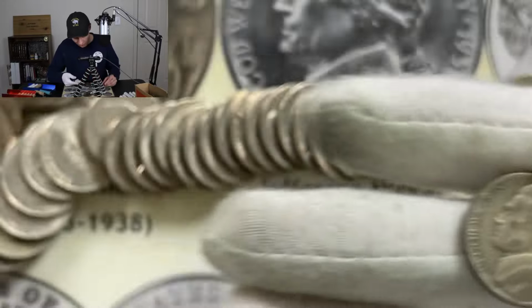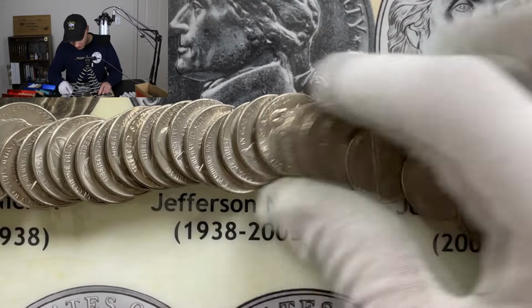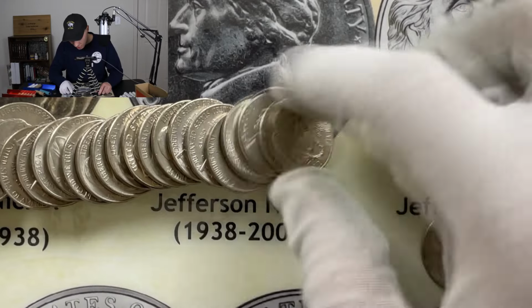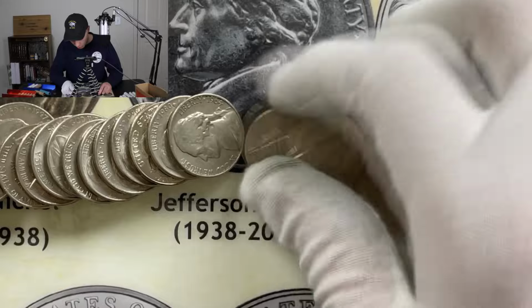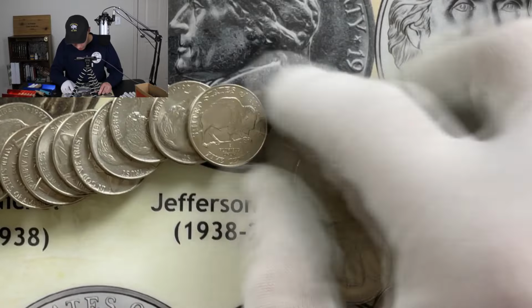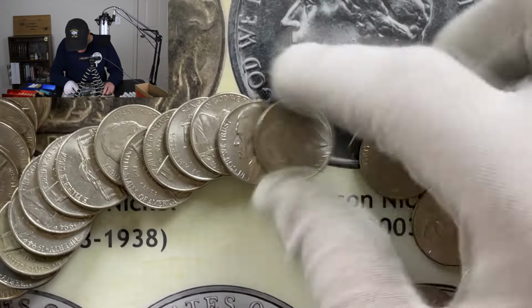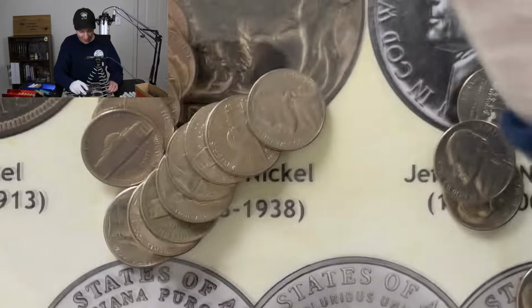But that is awesome, guys. A silver war nickel. These don't come out very often these days. I think people are picking them out of circulation. But guys, that is so cool. This is kind of interesting because we have a 2005 right there. I thought this was one of the older rolls, but maybe not. There's another 2005 right there. Let's keep moving through this roll, see what else is going to pop out for us, because it's been a good one so far. You can't argue with that.